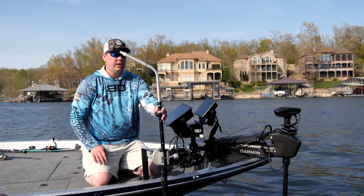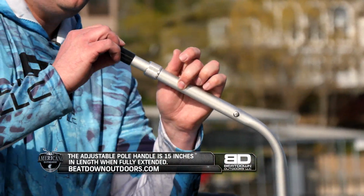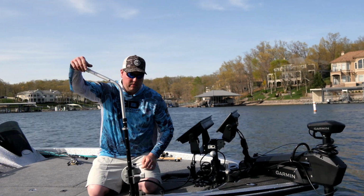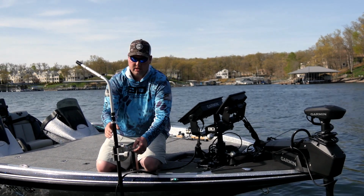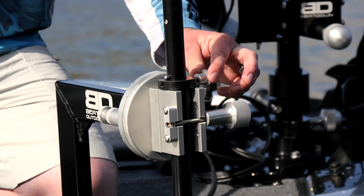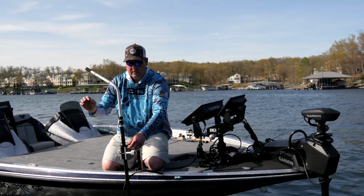Some more of our adjustments. We have a handle that will slide in and out, which will fit any boat. You can also adjust the pole up or down. You have about 3 foot of adjustment there. There's also a tension knob that will adjust your tension on your rotation.